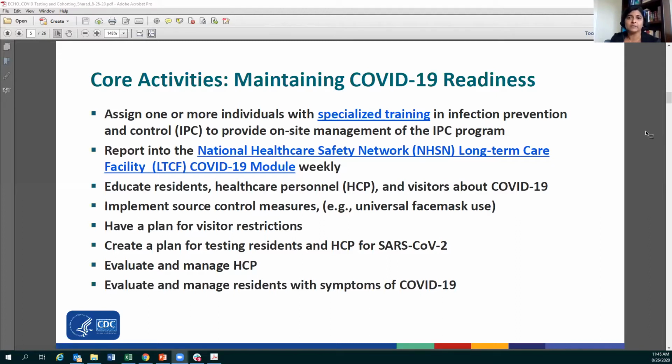But the core activities that are recommended and that we have really seen highlighted by this pandemic are all about infrastructure for your infection prevention program, starting with the incredible importance of having individuals with dedicated training and time that can really focus on implementation of your infection prevention practices and your response activities, including education for everyone in the facility, staff, residents, and families. All of you are involved with the reporting into the National Healthcare Safety Network, which is a national infection surveillance infrastructure that we hope will not only support our understanding of COVID and its impact in the setting, but also be a resource for other infection tracking in your centers.